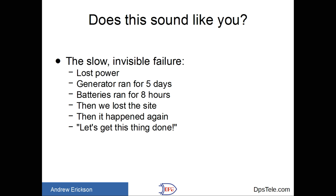And that was bad enough, but then eventually, if you lose focus and you don't solve it right away, it's going to happen again. And that's what happened. It happened again. And so then they called us up and they said, okay, let's get this thing done. We're throwing a lot of money away on this, wasting a lot of effort. Let's just get some tools in place and remotely monitor these sites so we'll know exactly what's going on all the time.